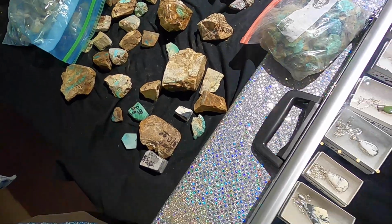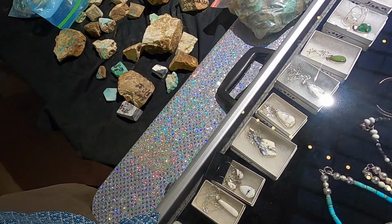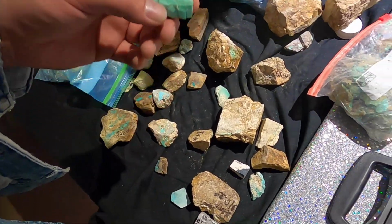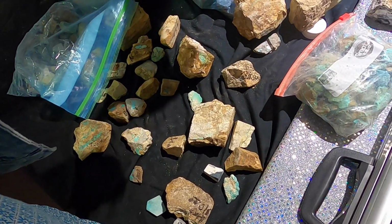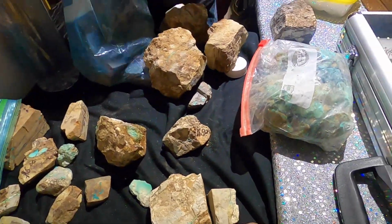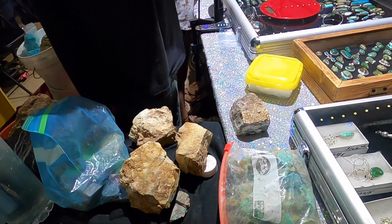I beg your pardon, sir. Does this say $8? Yeah, I believe that's what that is, $8. I couldn't tell if it was 8 or 80 because it could be either one and still be a good price. I'll take both of these, please, for now, and I'll come back for this one a little bit later in the show. $18.